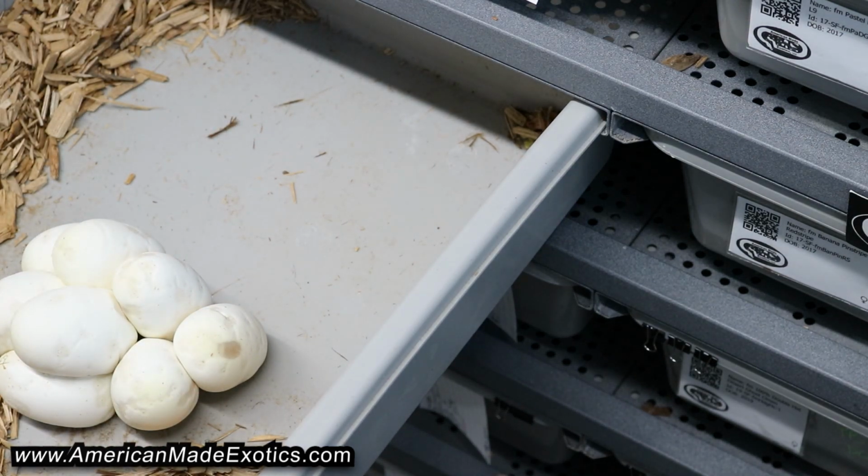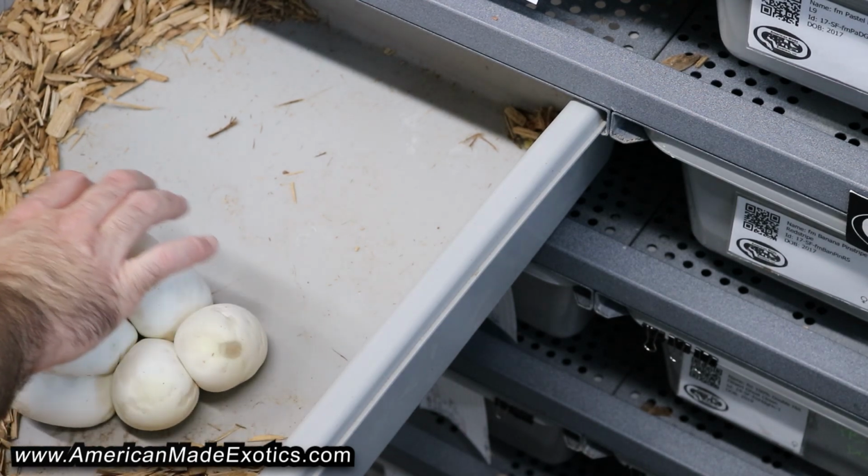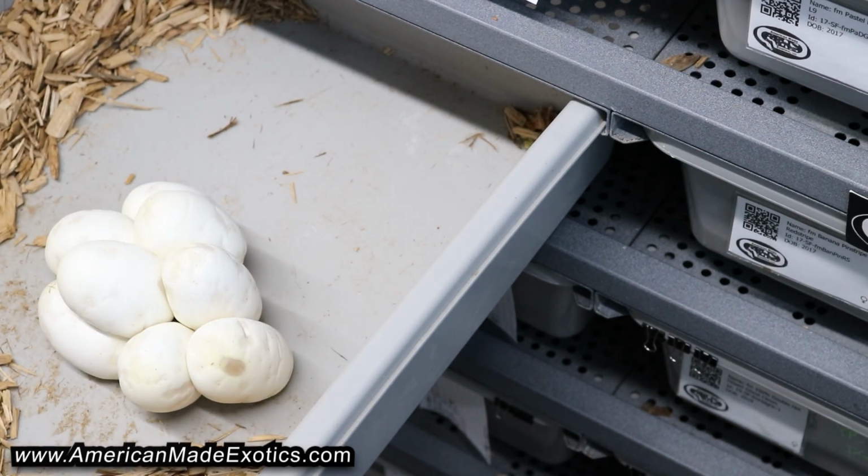Alright, always feel her belly, make sure there's no eggs stuck. Everything feels good there. So, got 1, 2, 3, 4, 5, 6, 7, 8 eggs. So let's go ahead and can them and make sure they're all good.